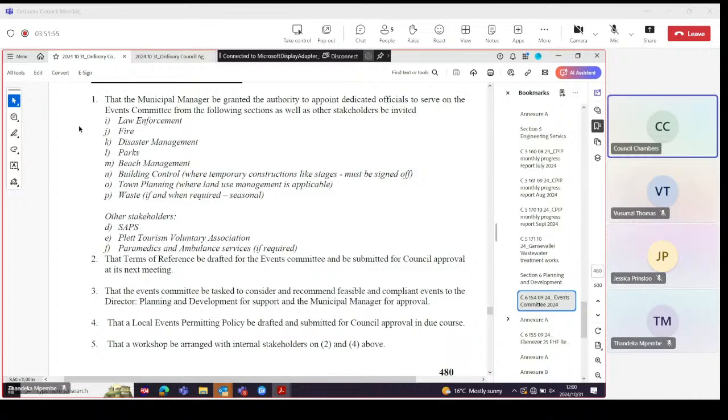Thank you, Councillor Mangaba. Councillor Swart. Thank you, Chair. I think what the Councillor said now motivates very well for why we need a proper events committee that can consider everything, including the things you mentioned about the effluent and things like that. So I think that's a good motivation for a proper events committee to consider all events. I propose the item. Propose and second. Thank you. Moving to the next item.